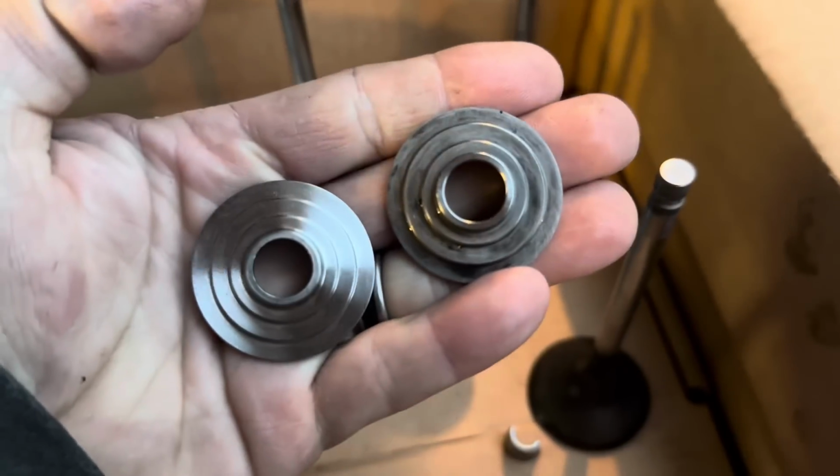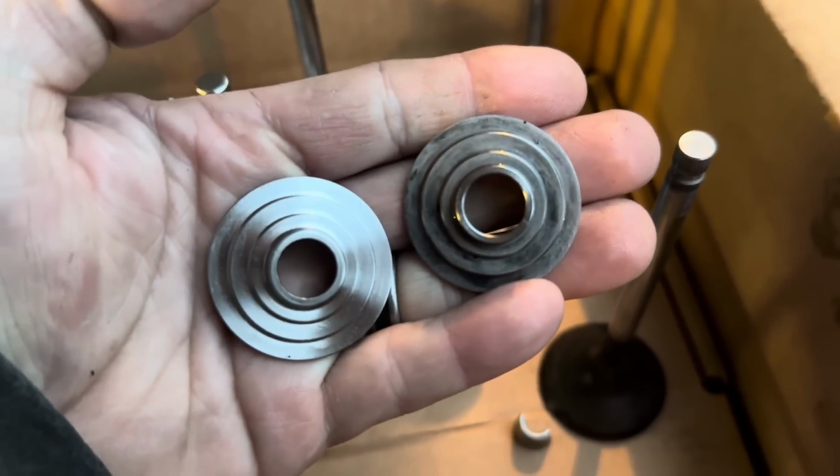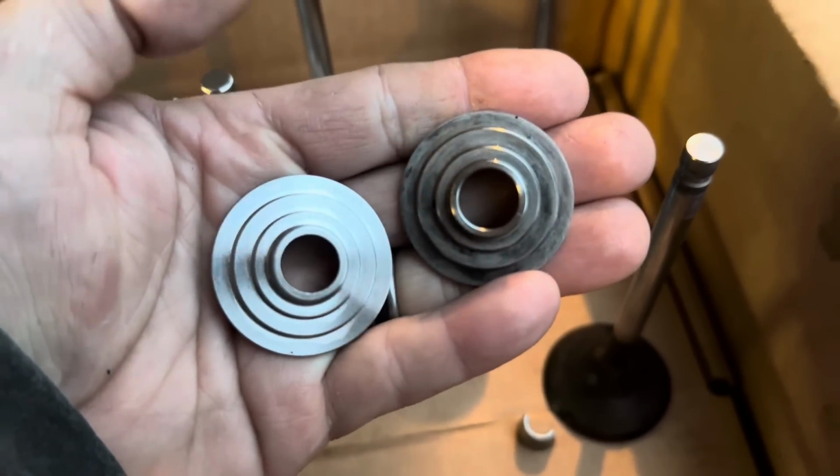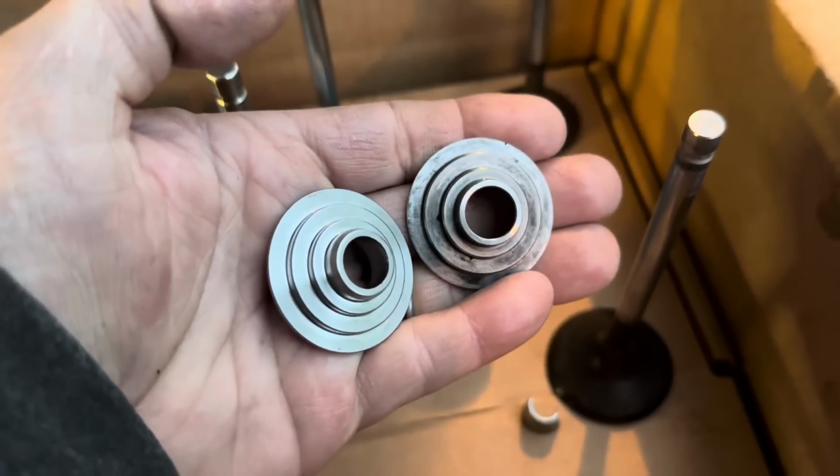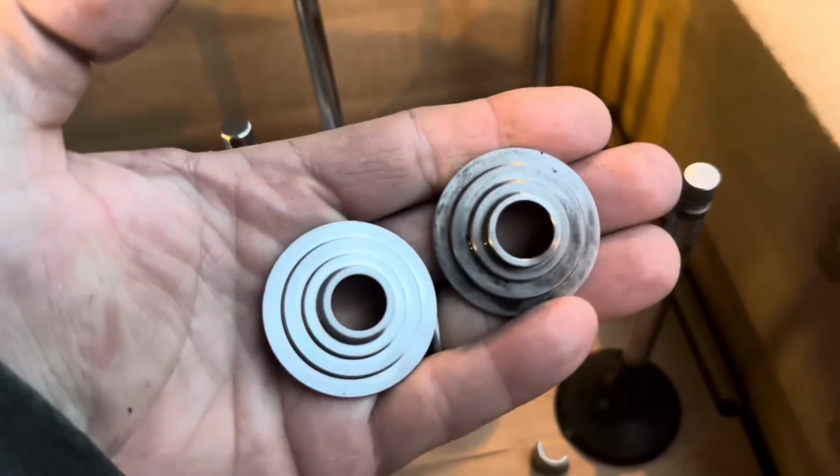It's wild, man. And they're both 10-degree lock. Look at the difference. That is huge. That is huge. And wow. So I think the retainers are just worn out. I think the retainers are a wear item. I'm going to do more research on that.